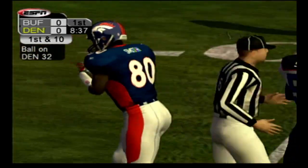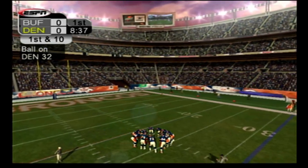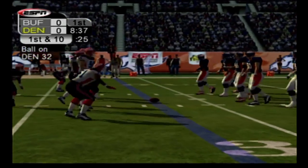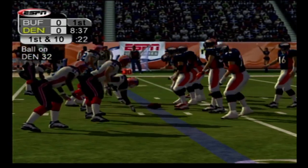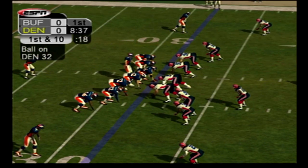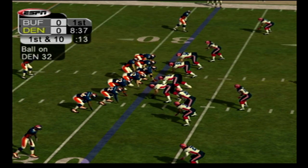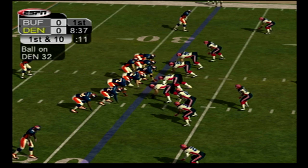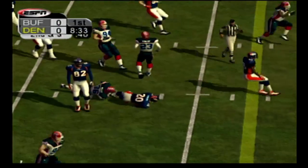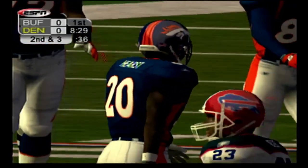Rod Smith racked up a few yards on the run back there, whittling down the size of the punt a little bit. Broncos will start this first play of the drive at their 32-yard line. Picked up about seven, and that brings up second down.